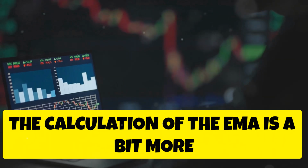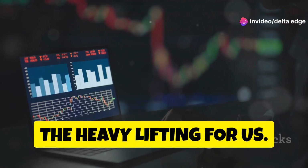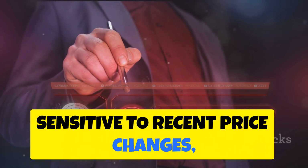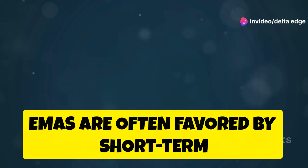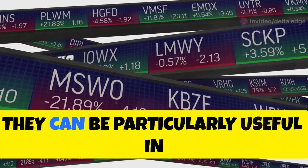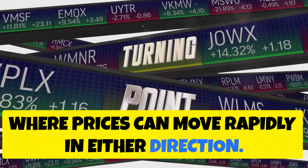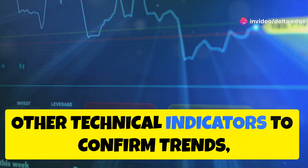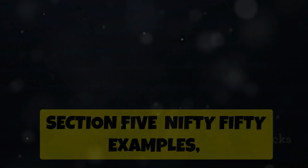The calculation of the EMA is a bit more complex than the SMA, but most charting software platforms do the heavy lifting for us. The key takeaway is that the EMA is more sensitive to recent price changes, making it a valuable tool for traders who need to stay ahead of the curve. EMAs are often favored by short-term traders and those who focus on momentum trading strategies. They can be particularly useful in volatile markets where prices can move rapidly in either direction. Similar to SMAs, EMAs can be used in conjunction with other technical indicators to confirm trends, identify potential entry and exit points, and generate trading signals.